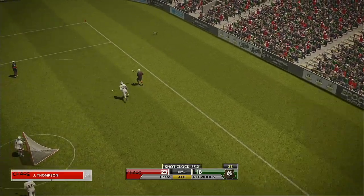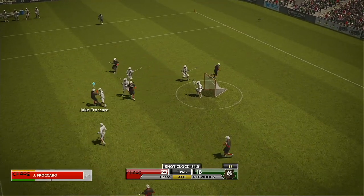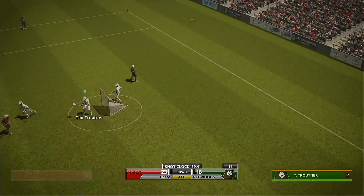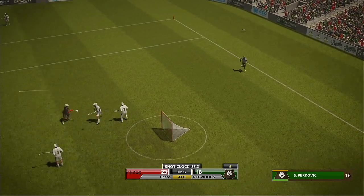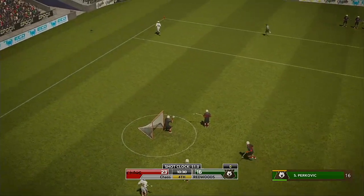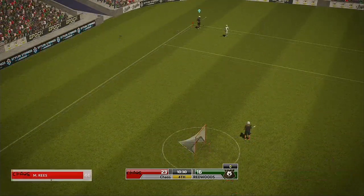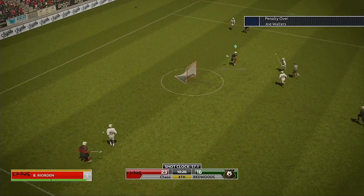Big chance now for the home team. Side right. One opens up and shoots. Saved by the goalie. The home team get a chance now. The home team will be happy with his performance and goal so far. Walters back on the field after the penalty finishes.